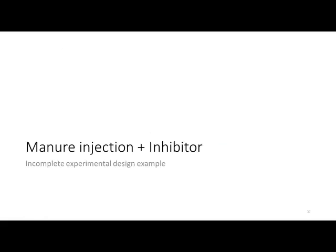I wanted to show you a couple of examples of some actual on-farm research we've done. So manure injection plus an inhibitor, an incomplete experimental design.